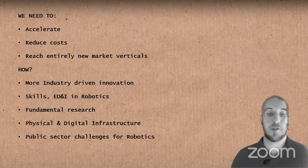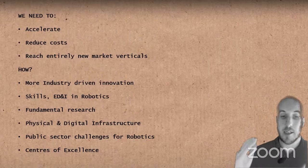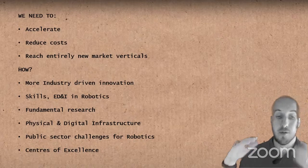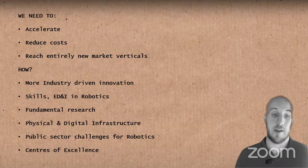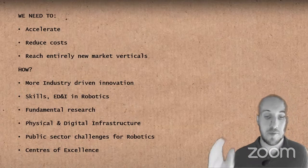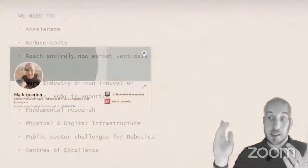Finally, there's an opportunity to create centres of excellence to bring together robotics researchers and industry to work on how robotics can tackle new societal challenges like climate change and net zero, healthcare in an ageing society, autonomous logistics or in-orbit servicing and manufacturing. That's the end of my presentation.